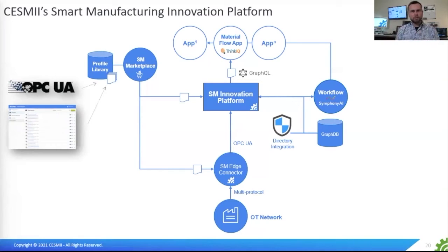The other side of the diagram we haven't touched on yet. And I'm excited to invite Dominic from Symphony AI to show how their AI and their workflow engine can connect to the demo we've built and automate decision-making and action-taking based on the data that we find coming out of our operation.